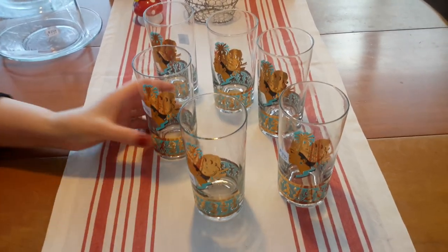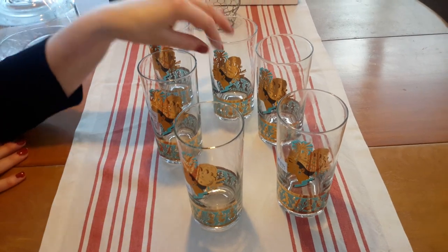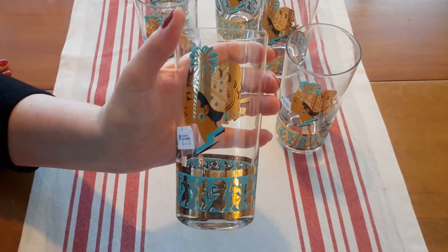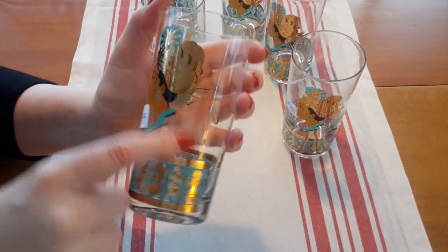Dinner. I have a thrift haul from Deseret. We went in there today. I got this set of 6 glasses. Really pretty. I don't know what brand they are. It looks like Southeast Asian design.